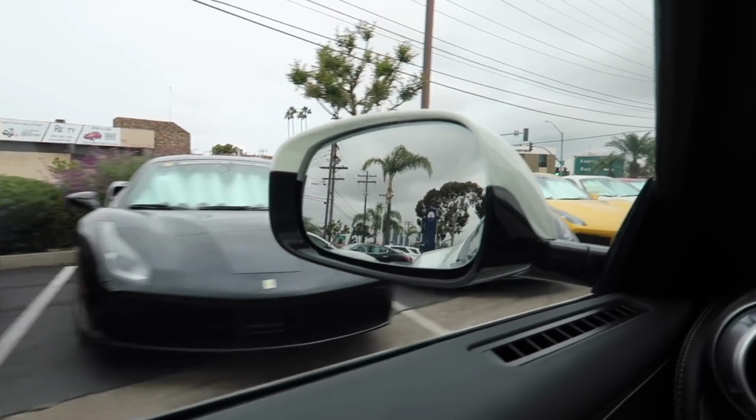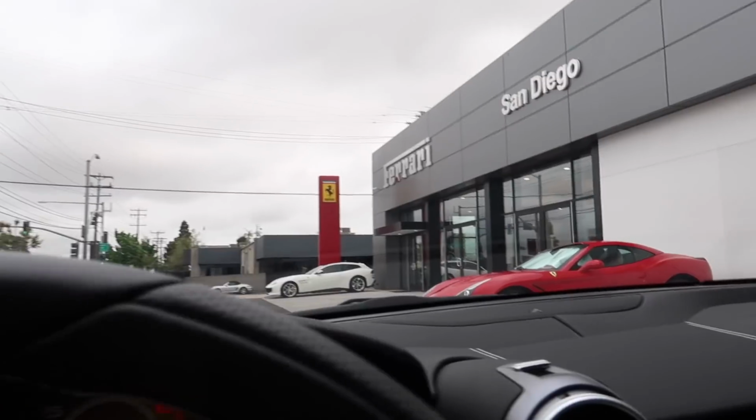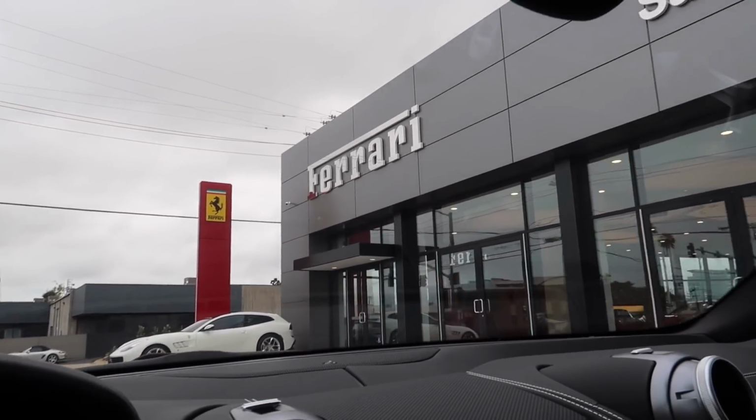It's just like a candy store, really. Every type, every color, every option. This place is starting to feel like home.